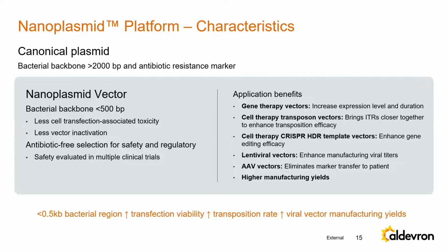And the other thing is your manufacturing timeline is reduced, because without taking a big hit in viability, you get back to the live cell count that you need, that the FDA would mandate, for example, to infuse back into the patient. And then, because of the less vector inactivation, you're getting enhanced transposition in the case of a transposon vector and enhanced gene editing. And I'll give you an example case study at the end of the gene editing efficacy.